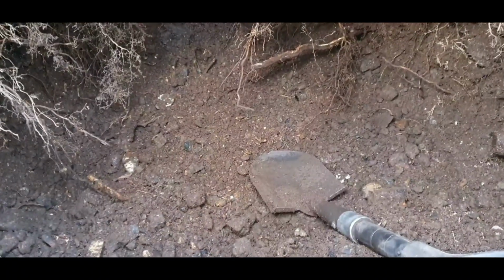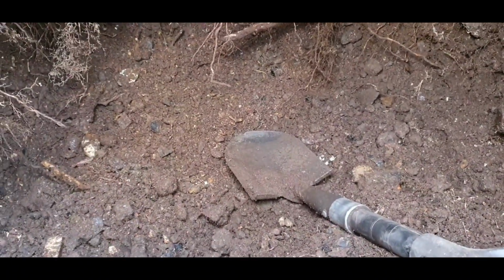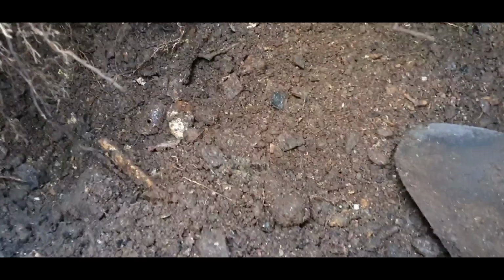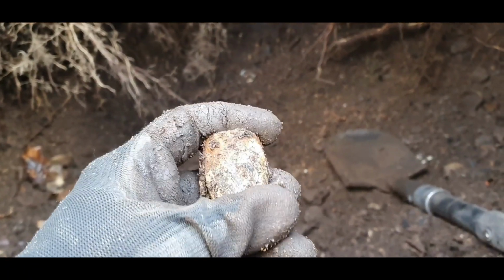Right guys, I've just been digging in this area. And I was just about to throw it off the spade, but can you see what I've found? Can you see it there? I'm going to go down to it now. It looks like a pipe bowl. Buzzing. It's got some sort of design on it. Let's have a look what we've got.